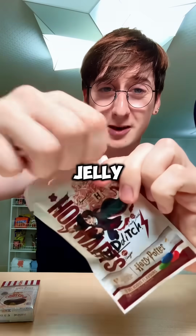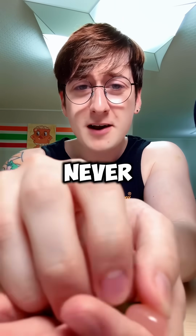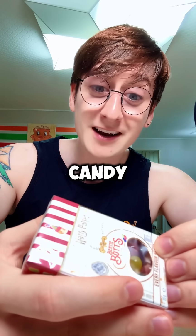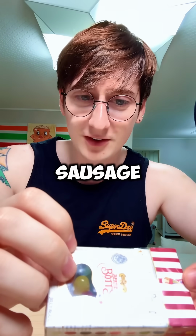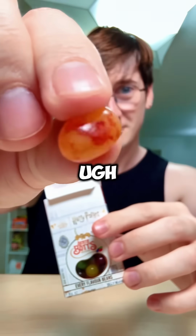Normal flavored jelly beans. Jelly beans suck. I would never buy these as an actual candy. These ones have some abysmal flavors. Earwax, earthworm, dirt, cinnamon, cherry, candy floss, booger, blueberry, black pepper, banana, grass, green apple, marshmallow, rotten egg, sausage, lemon, soap, tutti frutti, vomit. Grass flavor. Ugh, vomit.